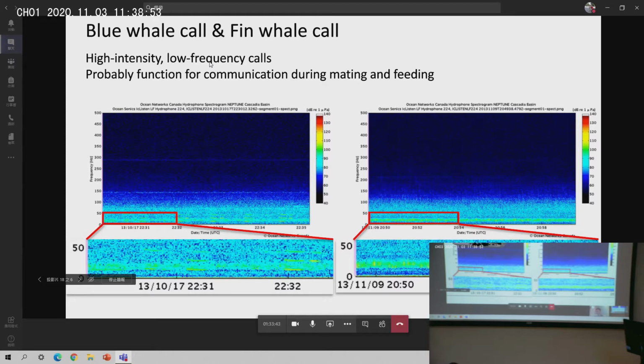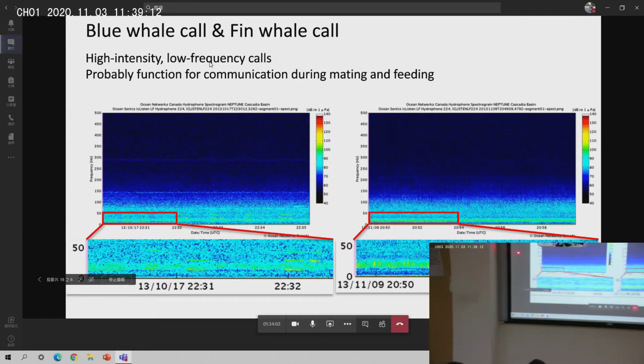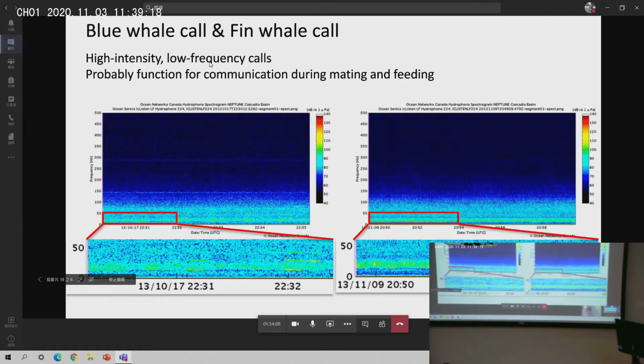So, in this figure, the y-axis is the frequency, the x-axis is the time of the data that we collected, and the color bar is the decibel. We can see in the figure that both blue whale and fin whale calls are high intensity and low frequency. Their frequency is too low for us to hear.